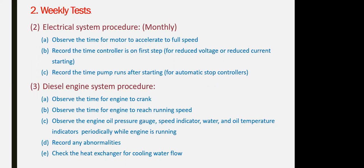For a diesel, check the time for the engine to crank, and observe the time for the engine to reach running speed. Observe the engine oil pressure gauge, the speed indicator and water pressure, recording any abnormality, and check the heat exchanger for cooling water flow, if any.